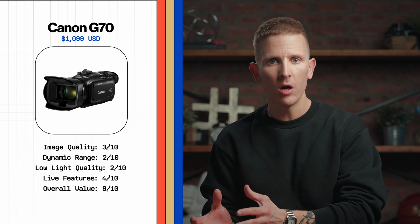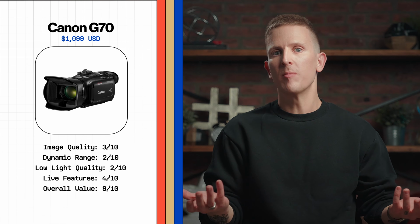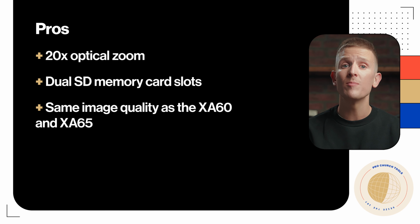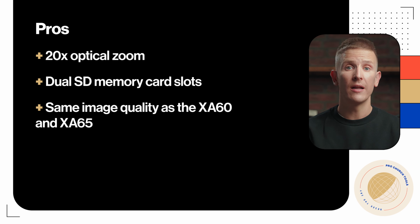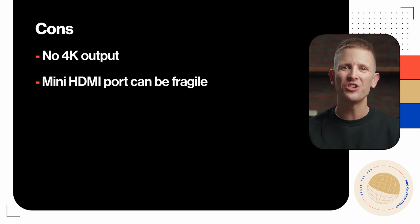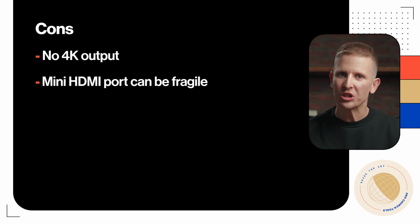So if you're looking for that multi-cam setup with one camera, camcorder that is, and one PTZ camera, this could be the camcorder half of that partnership. Let's do pros and cons. The pros: 20x optical zoom, dual SD memory card slots, and the same image quality as the XA60 and XA65. As for the cons, no 4K output, and it's got a mini HDMI port, and you always need to be mindful of the fragility of those.